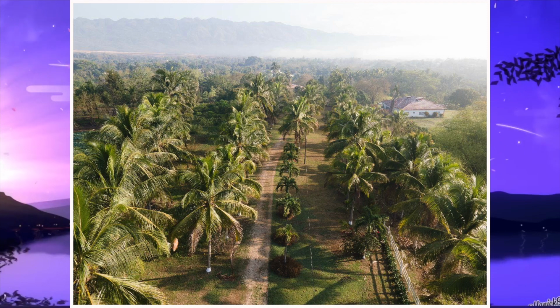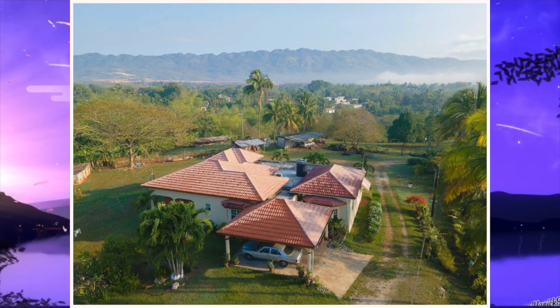From here, we're going to head back on the outside. And that would be the end of the images for house number 1.